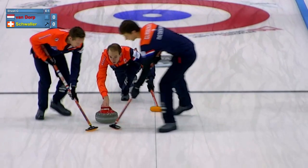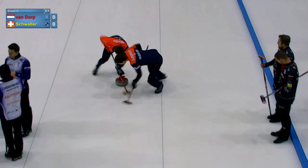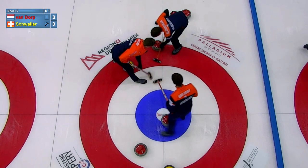So Wouter Gojgens, fourth player for Team Van Dorp, with a no pressure draw. Line is really nice, just needs to keep going. It's a little bit on the short side. Pretty good result.